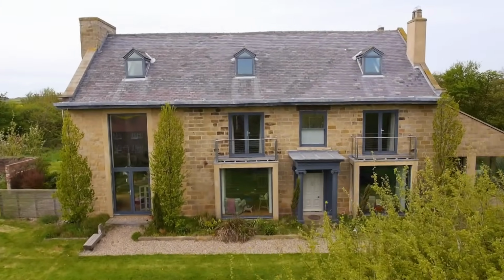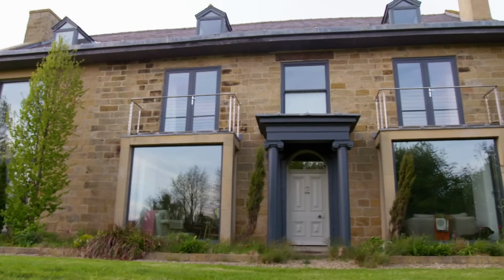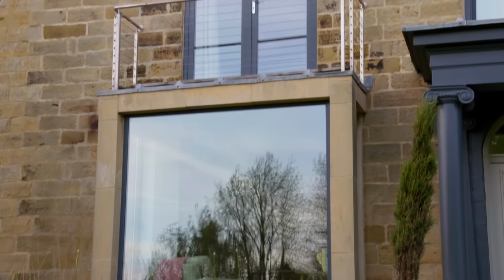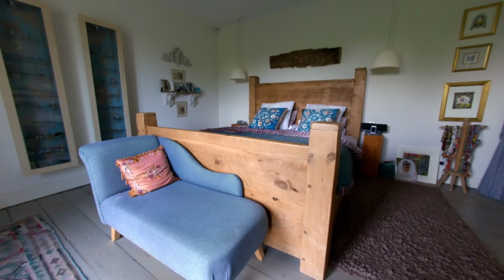Built around 1850 for a Leeds-based merchant, the double-fronted home retains its character, albeit with contemporary updates. The bays have been squared off and balconies created for 2 of the home's 6 large bedrooms.